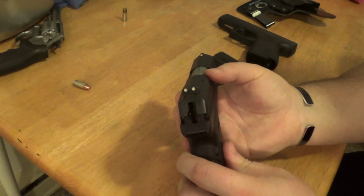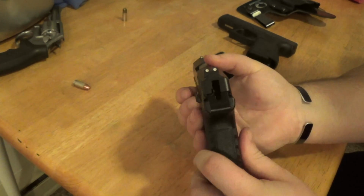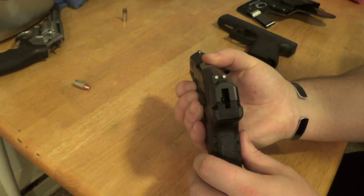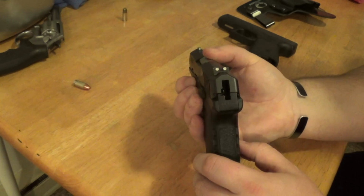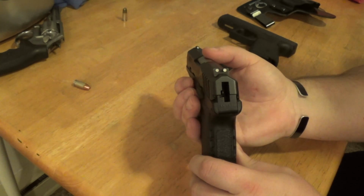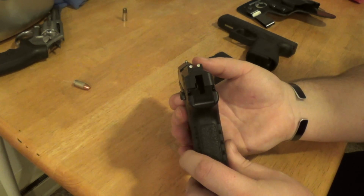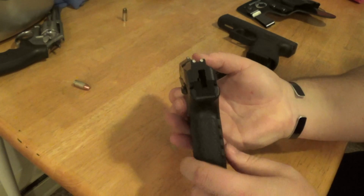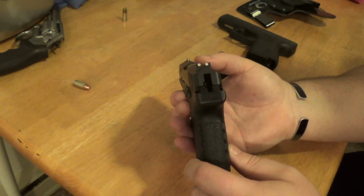The stock sights are great. You can get by without night sights, but here in the Northwest, it gets dark at like 4 o'clock. So night sights would be a great option, since a lot of people get out of work and it's already dark out. You know, 5:30 at night, you're getting out of work, it's already dark. You enter a parking lot, low visibility, you're going to wish you had night sights.